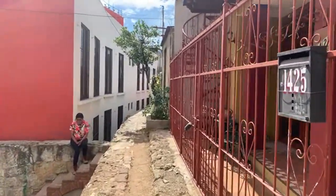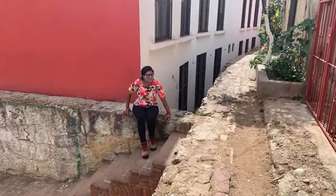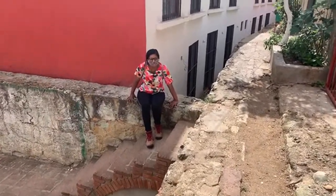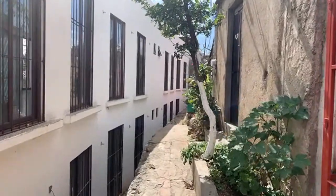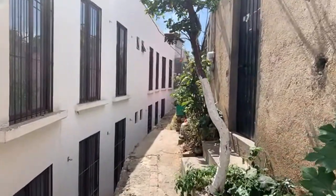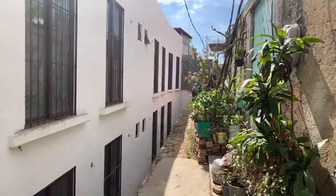But this one, that's a cute spot to sit. You're sitting on the aqueduct, that's right. So this part of Oaxaca has been around even before the city of Oaxaca was founded. Let's see if we can walk through the aqueduct in the middle of these buildings.